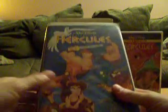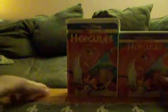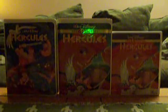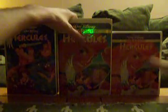Now I'm going to open this up. Here's the tape with the ink label, and the print date was December 12th, 1997, just one day before my mother's 40th birthday. I know this is a 1998 tape because it was released in February of that year. Still, this VHS of Hercules is great, and there you go. Sorry, I didn't mean to knock the 98 VHS tape over, but still, it's mine.